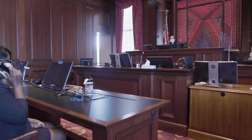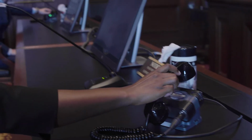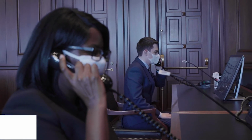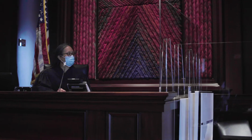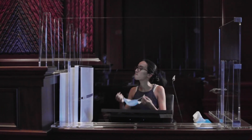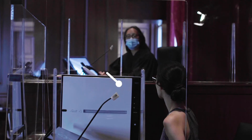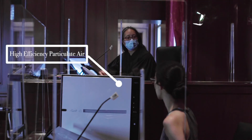To protect attorneys, litigants, and courtroom personnel, protective covers have been placed on all courtroom microphones and will be replaced after each user. Prosecution and defense tables have been equipped with personal handheld speaking devices to allow parties to communicate without shouting while still remaining a safe distance from one another. The witness stand has been modified to include a large plexiglass barrier to protect the witness, judge, and all other courtroom occupants. Portable HEPA filters have also been strategically placed for extra protection.